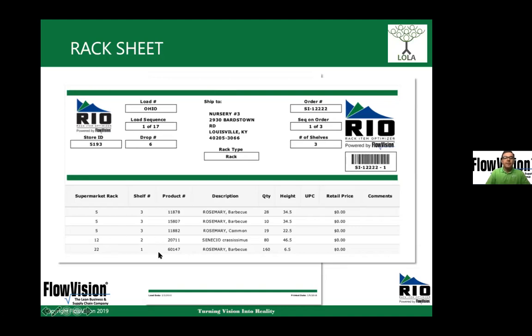And it says, okay, on the base, put this item, this barbecue rosemary, and you get a rack 22 from the supermarket to go pull it. Then on shelf number 2, you get a rack number 12, and on shelf number 3, you pull the rest of the product from rack number 5 in the supermarket.